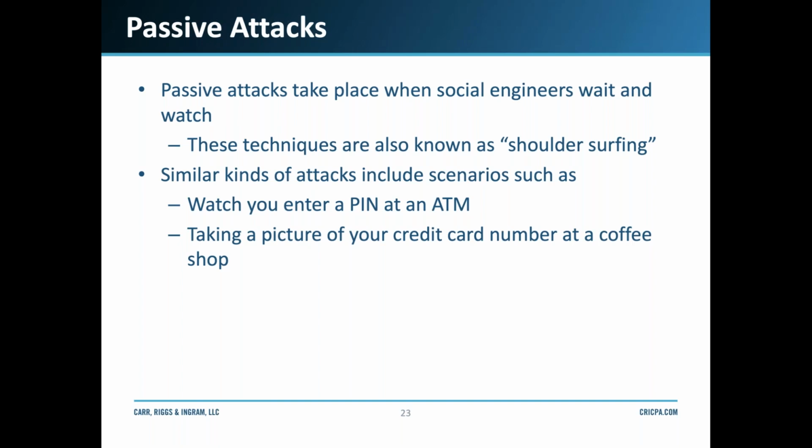So Tyler, did you have any more comments on passive attacks? I wanted to give you an opportunity to weigh in here. I thought I remembered you saying something about this.